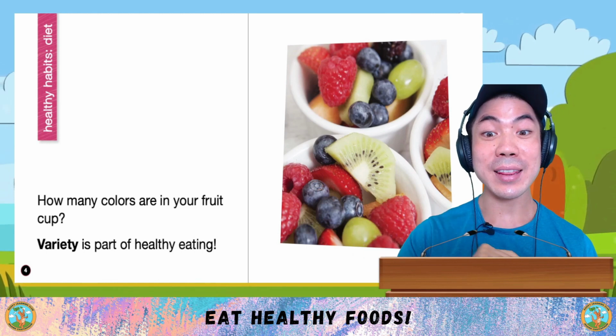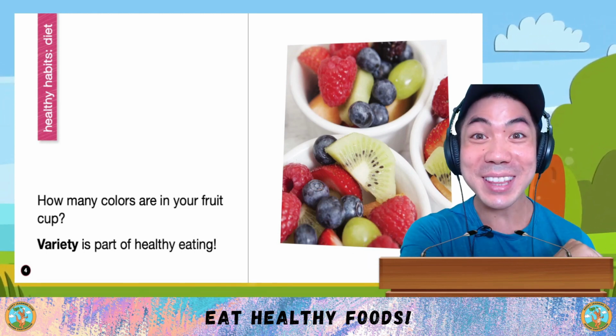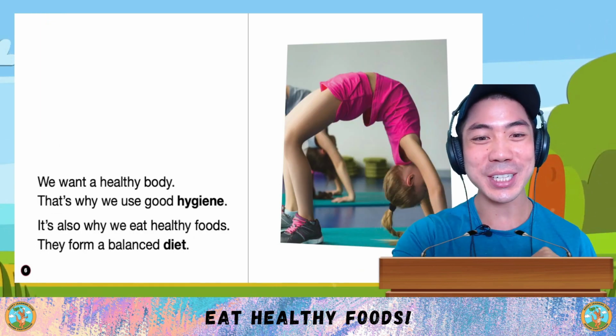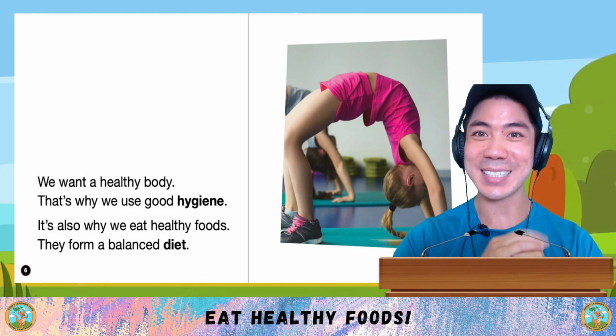How many colors are there in your fruit cup? Variety is part of eating healthy. We want a healthy body. That's why we use good hygiene. It's also why we eat healthy foods. They form a balanced diet.